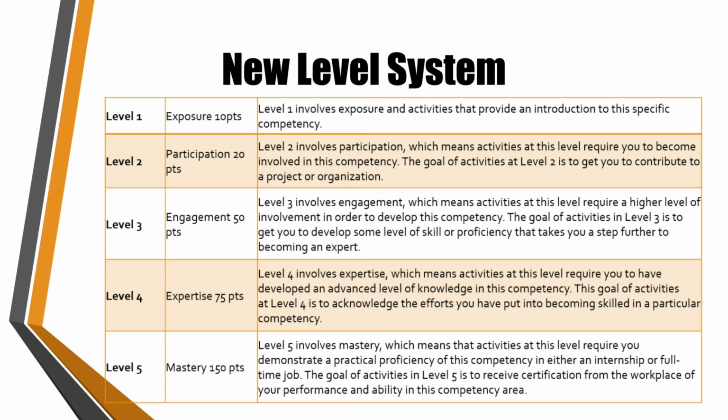So there's exposure, where you just get to show up. That's it. You're there at that activity. You don't have to do anything. Participation, you're probably a little bit more involved, maybe talking, maybe interacting. Engagement means that you probably have to develop some type of skill before and during this actual opportunity to move forward. Level 4, expertise, that you now have an advanced knowledge in this competency, and you're trying to maybe apply those skills in a new way.